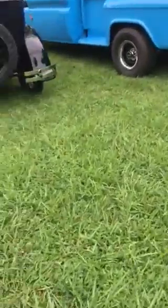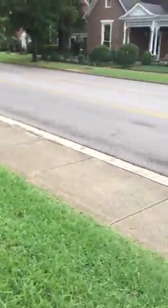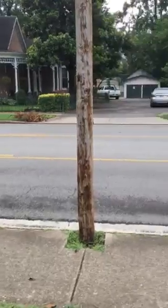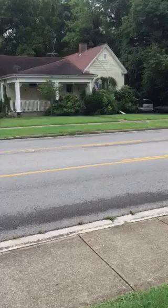Well, I think I'll stop because I don't want to have too long of a video, but here we are on Main Street. I'll give you a little flavor of where we are in Murfreesboro. I like to call this the most beautiful street in America.